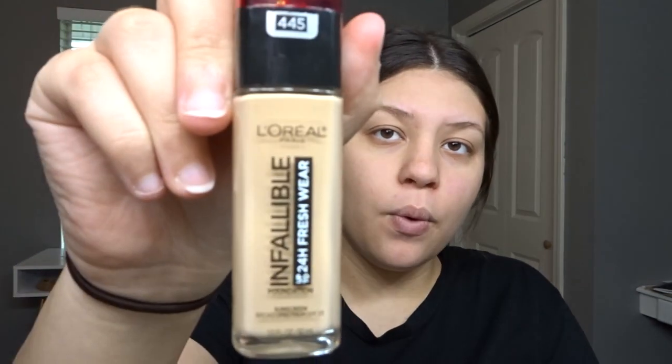So for foundation, I love the Infallible line. I tried the glow one and it really just didn't tickle my pickle, but that was a while back, so I might try it again. But I do love the Pro Matte one, and the 24-hour Fresh Wear one has been on my list lately of my favorites. It has SPF 25, which is real good. I don't find I have flashback with this.